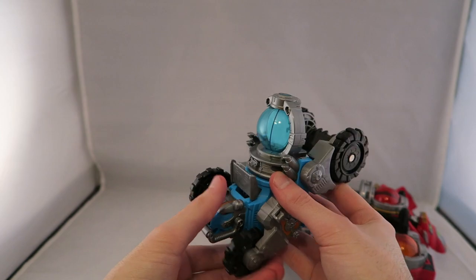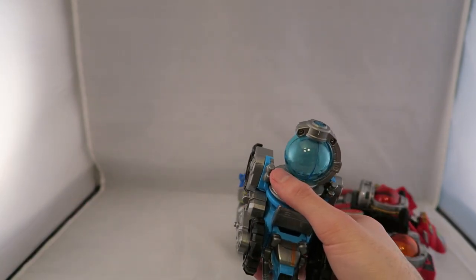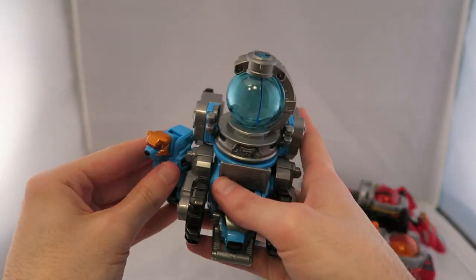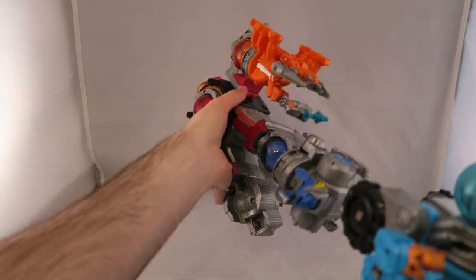Anyway, for this, just fold these up. And then these stay back like this. And then the little bear is going to ride on the side, and you can put it on either side depending on what leg you're using. So it becomes like a little sidecar. So that's kind of neat.